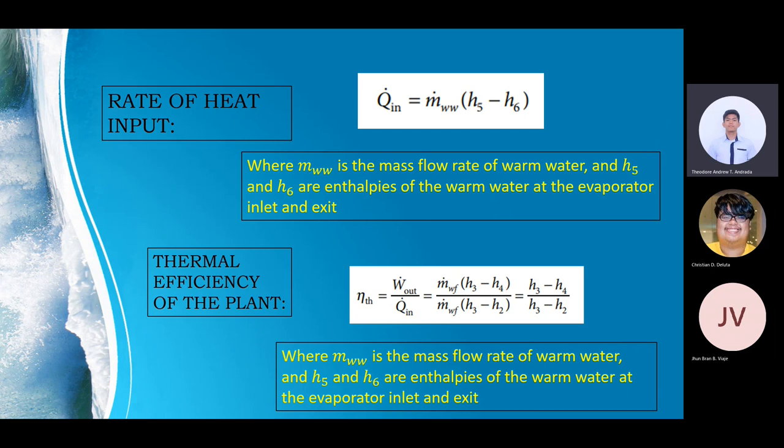And that's all for ocean thermal energy conversion. And for wave energy, it will be discussed by Mr. Andrada.